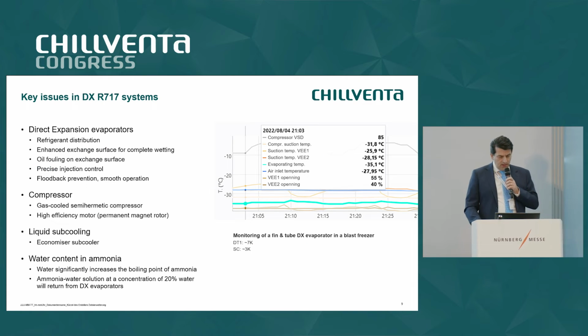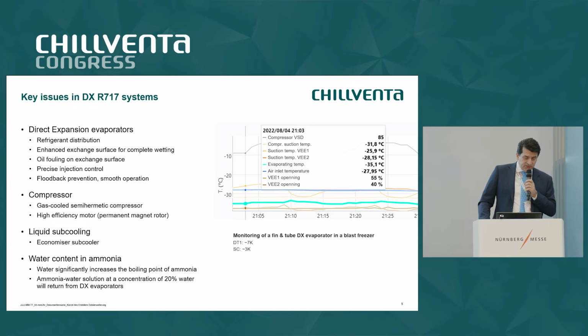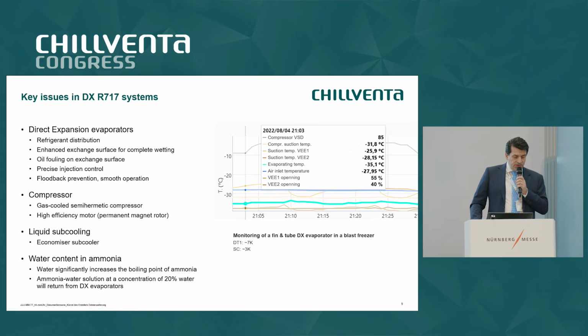So, the key issues behind direct expansion ammonia systems. We have the direct expansion evaporators. The refrigerant distribution is very important because this is dry expansion. We need enhanced exchange surfaces in the tubes in case of a tube and fin coil. These are microfin tubes inside, and these are very likely to get oil falling. So the oil is also key here, and actually the miscible oil will help to wash the oil out from the surface. I'll talk about that later.